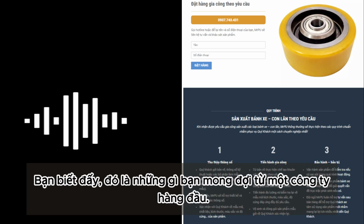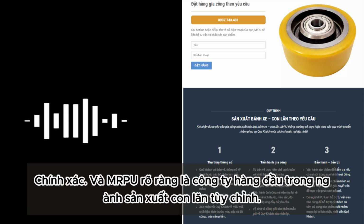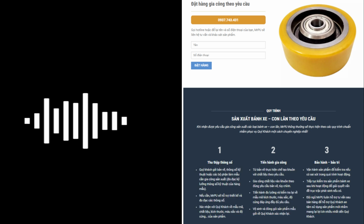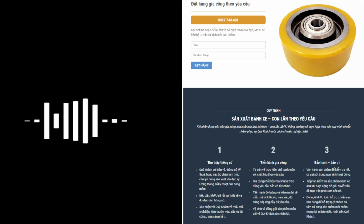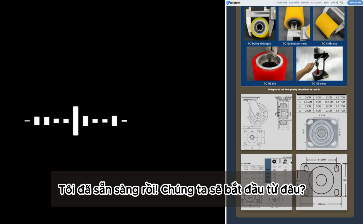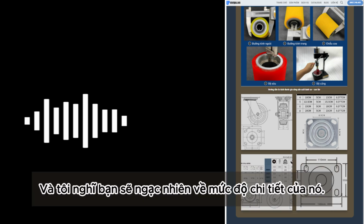Yeah, but it actually makes perfect sense. Absolutely. It highlights their understanding that it's not enough to just manufacture a technically sound roller. Right. It also needs to fit perfectly within the client's existing machinery. Yeah, it's about seeing the bigger picture, that their product is one piece in a larger, often complex system.